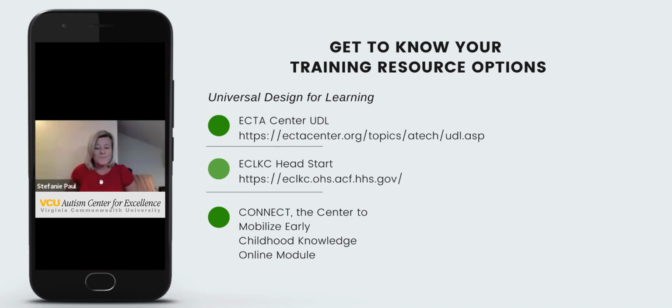Yeah, so one of the things that I talked about earlier is being on some of the committees with the curriculum framework. And luckily, one of the nice parts of that is that we've been able to look at some resources that we find helpful for educators that we also feel families would find helpful as well. So for UDL, Universal Design for Learning, here are just a few training options.